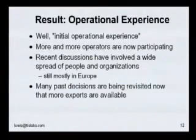We're getting at least initial operational experience. We're a long way from saying this thing has been operationally tested. We're beginning to get some interest from operators. Like I said before, we had a lot of interest from different places and discussions, and a lot of that is coming now from operators and not from theorists.